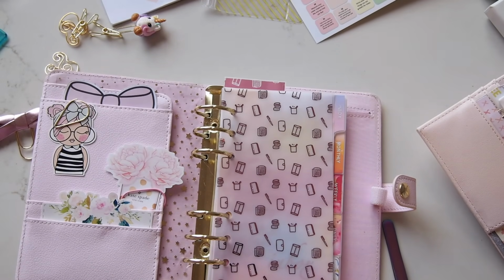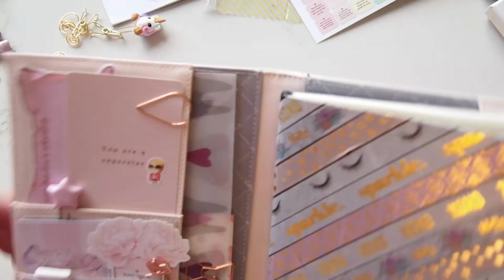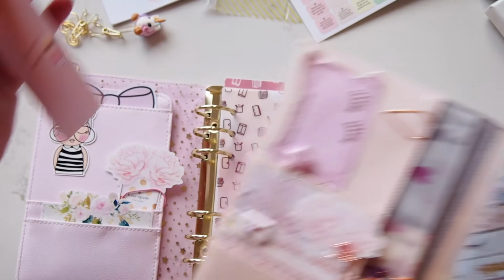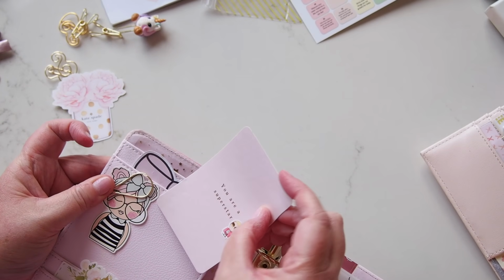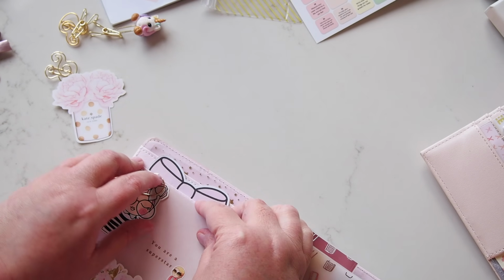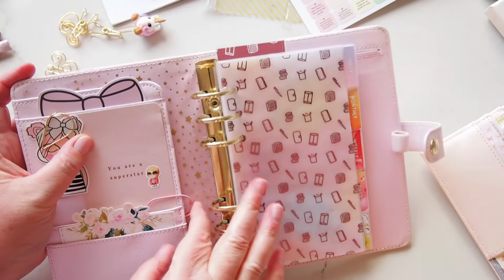Okay, so I've just tidied things up a little bit, not much, but a little bit. And I'm thinking, I have in my bullet journal this You Are a Superstar card from Kiki K. I'm thinking I might use that instead. Just put her behind Primrose. Because I think that's a reminder we always need at work that we are pretty cool at what we do.